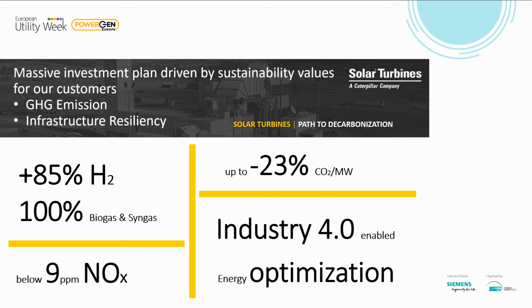Currently, we have turbines that are able to burn many different types of fuel: natural gas, all types of hydrocarbons, but also hydrogen in mixtures up to 85%, and 100% biogas, synthetic gas, landfill gas, and the like. We developed a burning system able to reduce NOx emissions down to 9 ppm, and we have one unit that is able to reduce NOx down to 5 ppm.